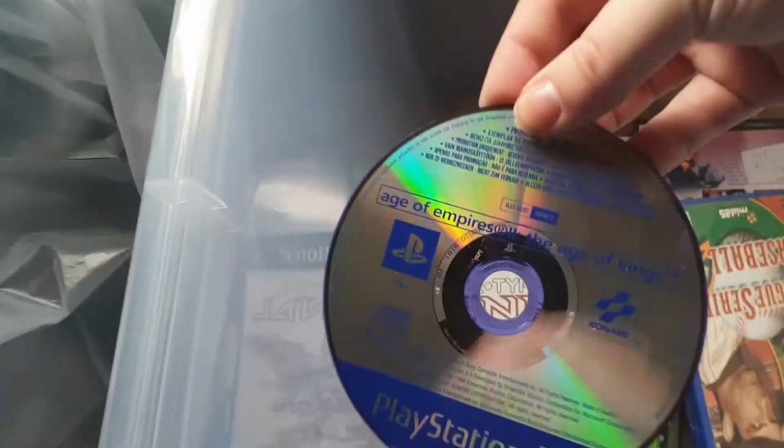Also inside, the guy had this as well. It is only £1. Promotional copy of Age of Empires 2, is that? Yeah, 2. So I was like, neat. So I picked up a cool promo. It's only annoying it didn't have the case, but I like picking up my promo games. That's another thing I'm a sucker for at car boots.